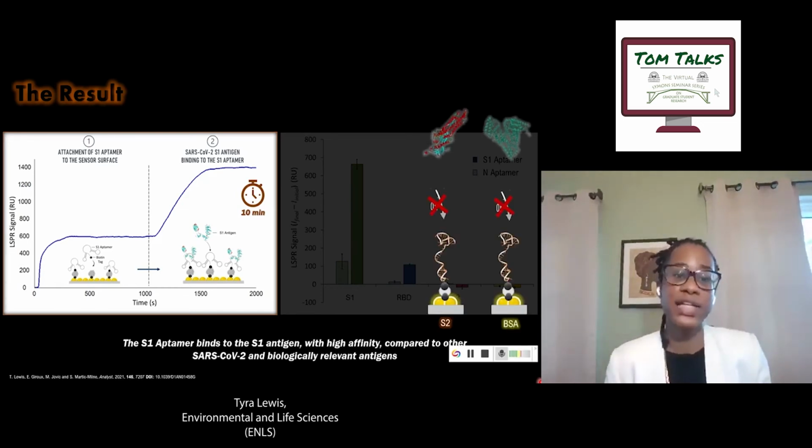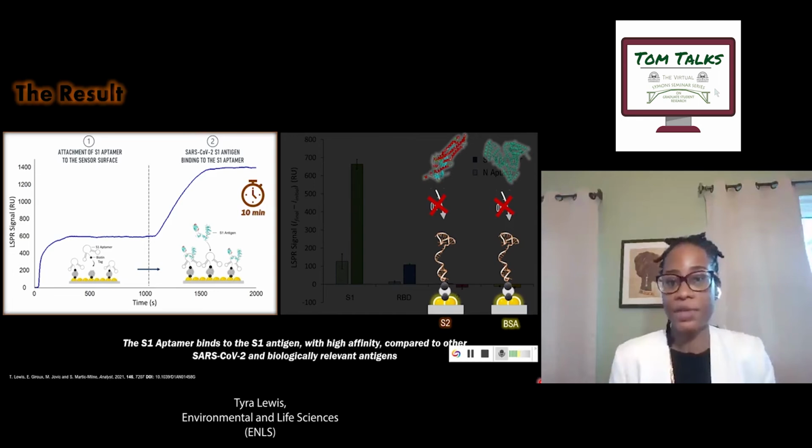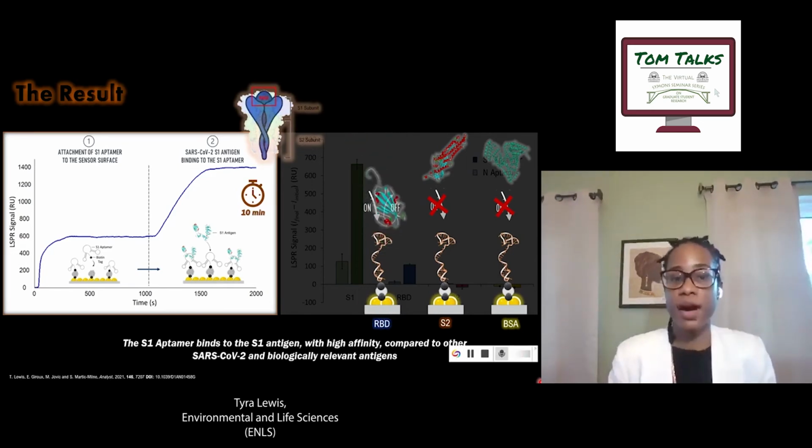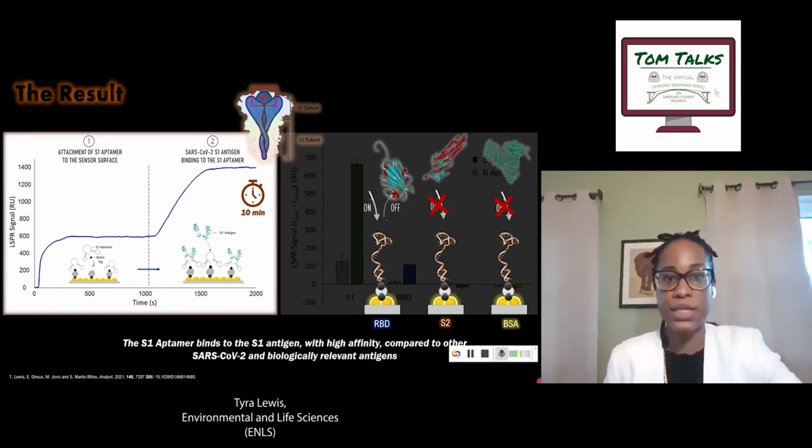So for instance, I'll show here that when we have the aptamer set up and ready to go, and we have BSA, which is a non-coronavirus related antigen, or even the coronavirus S2 antigen present, neither of them can be captured by that aptamer because this is not what it was trained to do. However, when we have the RBD antigen present, we see a completely different response.